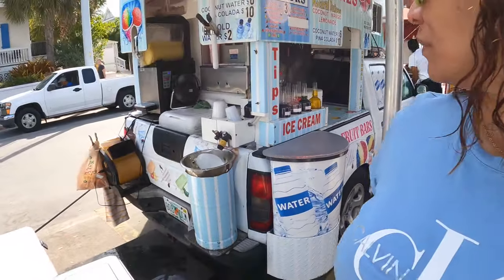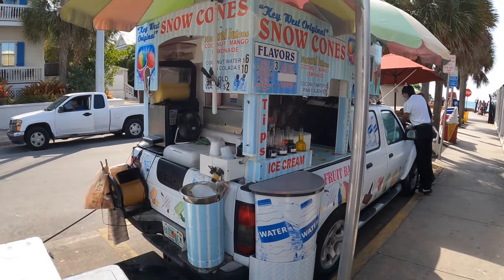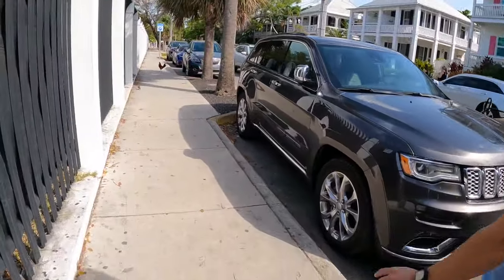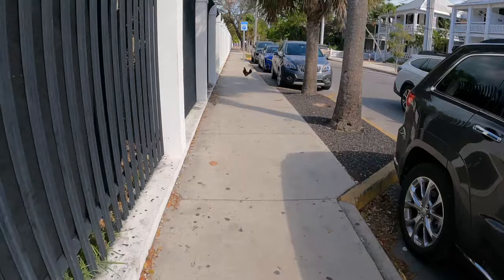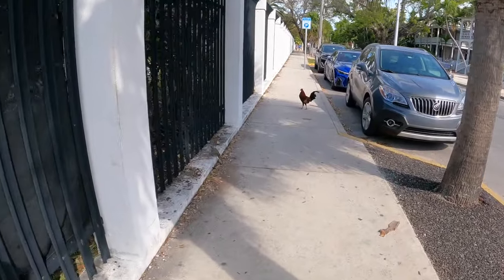Oh, they have piraguas. They call it snow cone. In Puerto Rico, they call it piragua. They also call it raspao. Morning doves. About to have a fight with the rooster.